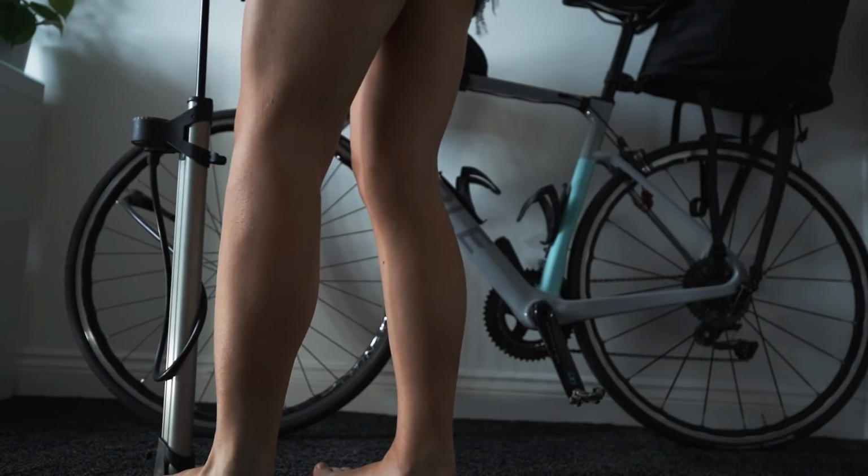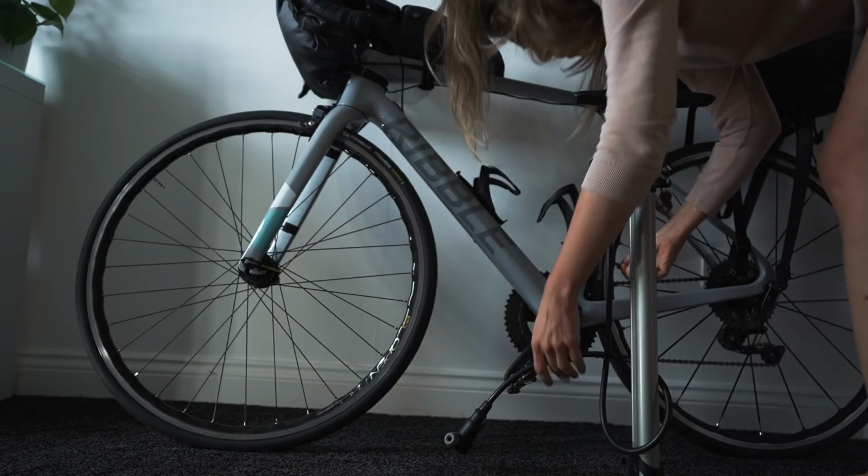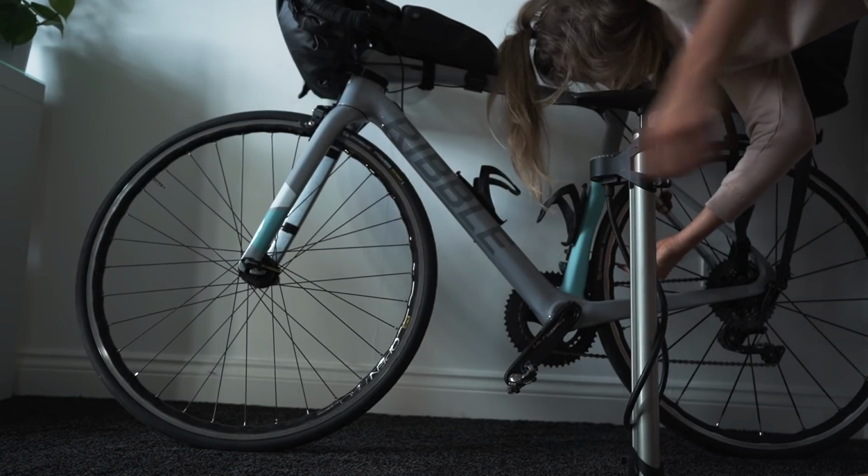Also, it looks like I don't have shorts on. I do have shorts, but they are just short shorts. So yeah, I'm just doing the back one as well.